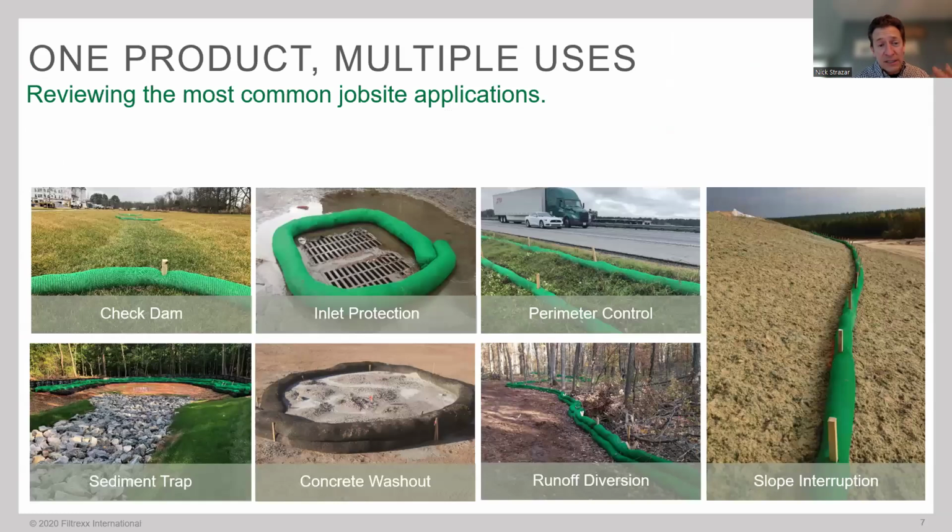So the first product, there she is. That's the famous compost filter sock. This is the Filtrexx brand. That's our proprietary green color. So if you've seen that, that's ours. Of course, there's lots of others now. A lot of other folks have jumped into this space over the years. So that's part of the first part of this, is just to kind of set the record straight of, what is this product? What is it filled with? How is it supposed to function? And things like that. So as you can see, lots of different applications, and I don't have everything pictured here. These are really just some of the more common ones.